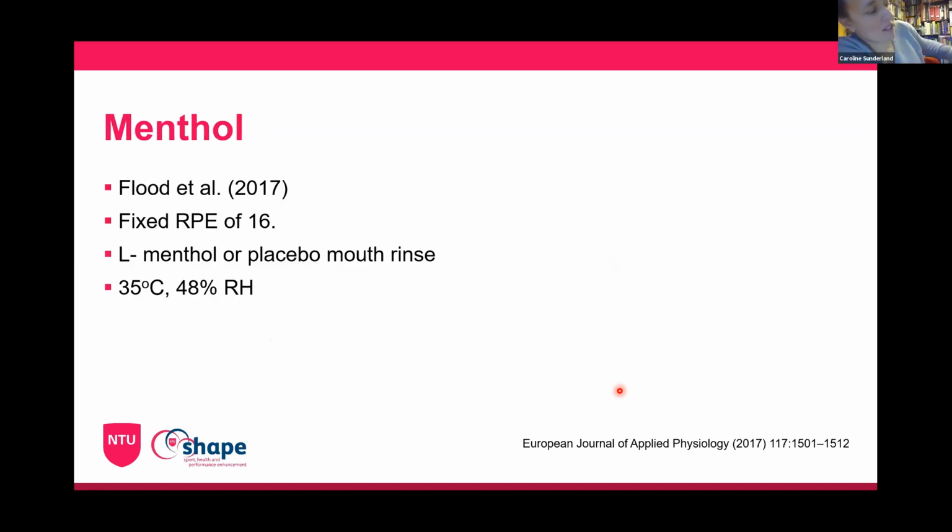And the final study, before moving on to obviously Martin and not taking up all his time, relates to menthol. And this is a really nice study design, which used a fixed rating of perceived exertion. And there was a lot of control that went into this in teaching the participants what RPE felt like, having very specific cutoffs. And again, this used L-menthol mouth rinse. Again, very similar temperatures as we've seen across all the studies, 35 degrees C and 48% relative humidity. Now, in this study, the participants were given either the menthol or the placebo mouth rinse 1.5 minutes prior to starting this fixed RPE of 16 to exhaustion, and then every 10 minutes at regular intervals throughout the exercise period.